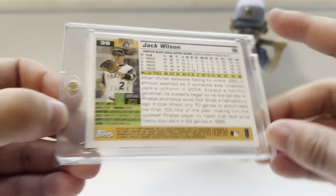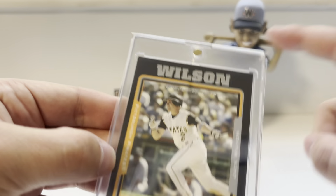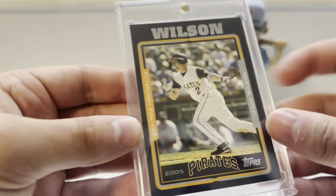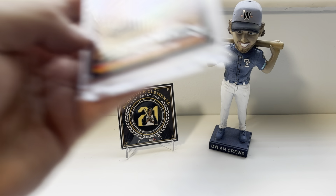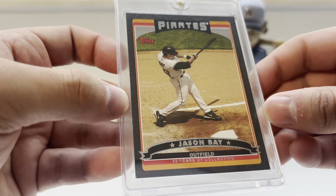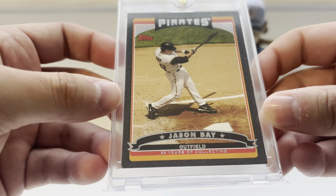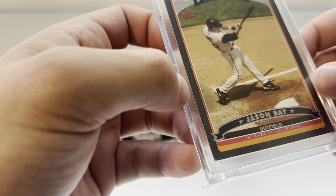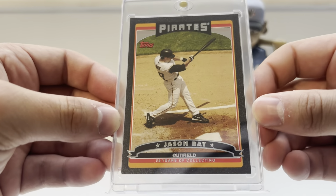I also purchased the Jason Kendall from this year, and it's showing delivered on the tracking, and I never got it. And then I also had a Starling Marte one that is also showing delivered that hasn't shown up. So something's going on with my post office. Not happy about it because these are very hard to find, and they're not as cheap as the base cards would be. So not happy that cards aren't getting delivered to me. But it is what it is.